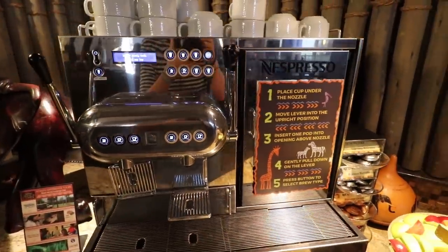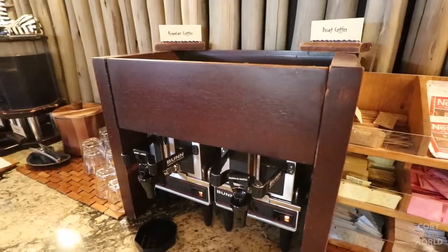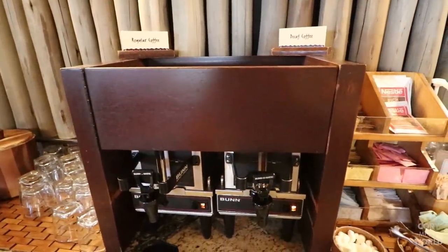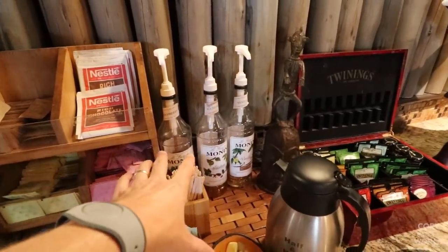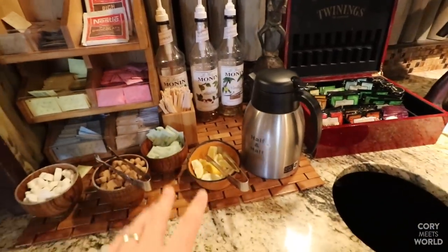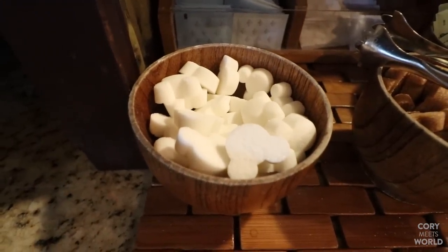I'm probably going to be hitting this later tonight for the dessert service, and definitely first thing in the morning. Along with the Nespresso machine, they also have decaf and regular coffee right here, as well as some Twinings tea offerings. You can make some hot chocolate, and there's everything to go in your coffee: some pumpable flavors, vanilla, hazelnut, raspberry, cream, and check out the Mickey-shaped sugars to put in your coffee.